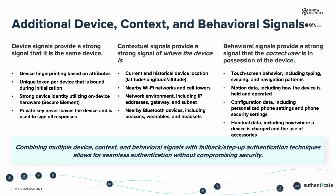And then finally, behavioral signals. Is it the correct user that's in possession of the device, and do they have the intent to perform whatever action it is that you're trying to authenticate? So that can include touchscreen behavior, typing behavior, swiping behavior, navigation patterns, motion data, how the device is held and operated, phone configuration data, habitual data, like how the device is charged, what accessories you're using, things like that. And then combining multiple of these device, context and behavioral signals together will allow you to have a very robust authentication policy that lets in good users while keeping out the bad users. And that's the whole point of authentication, is to actually let in the good users. Like most of the time it's a good user.